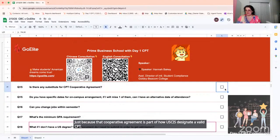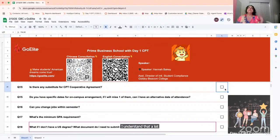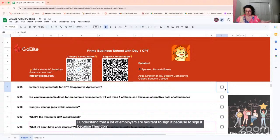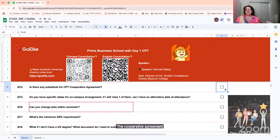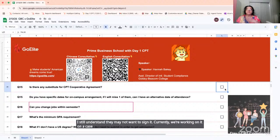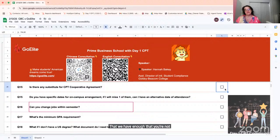I understand that a lot of employers are hesitant to sign it because they don't want to assess any academic pieces of what you're doing. The cooperative agreement we have does not ask them to do that. I still understand they may not want to sign it. Currently, we're working on it on a case-by-case basis. I'm really not in the industry of denying people employment opportunities. I want it to work out. We want it to be good, but we have to make sure that you're not jeopardizing your visa compliance. That's our biggest priority.